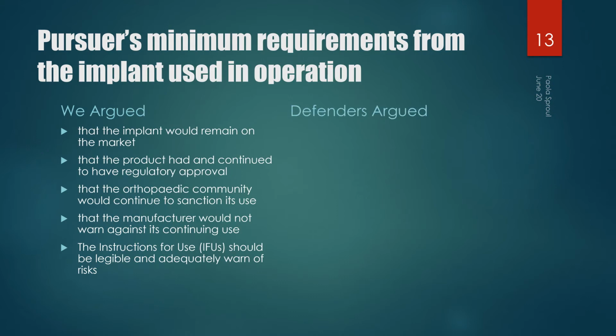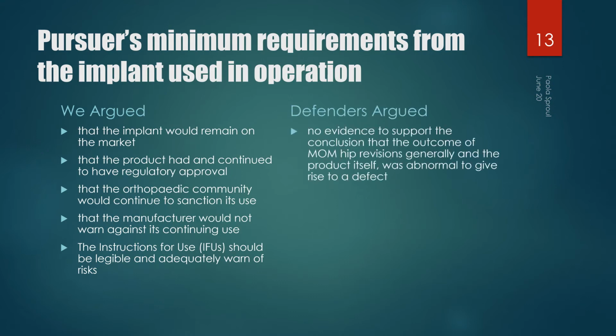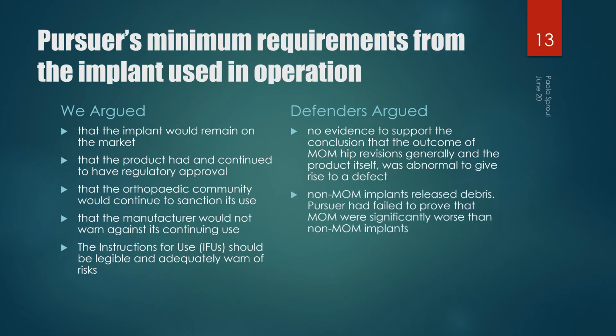The defenders argued that there was no evidence to support the conclusion that the outcome of the hip revisions generally and the product itself was abnormal to give rise to a defect. They argued that other non-metal-metal hip implants released debris, and the pursuer had failed to prove that the metal-metal hip was significantly worse than non-metal-metal hip implants. The defenders explained away the withdrawal from the market as a commercial decision and claimed the statistical data on which the withdrawal notices were based was unreliable.